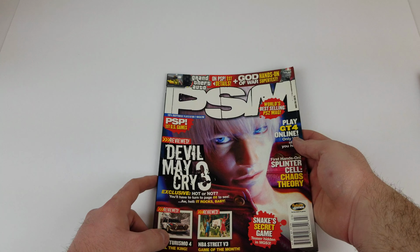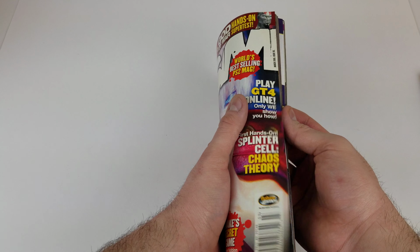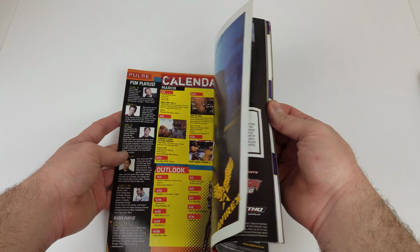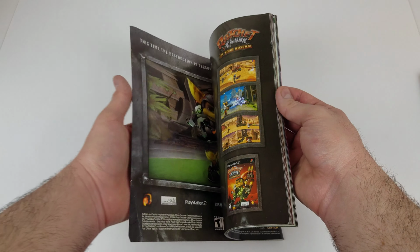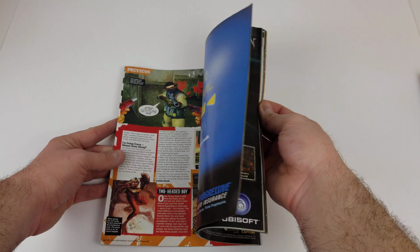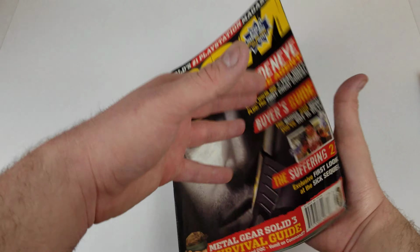Next we have PSM, March 2005. This one also in good to very good condition. Then we have PSM from Holiday 2004. A little bit of crinkling on the bottom of the cover there. Still say overall that one is in good condition.